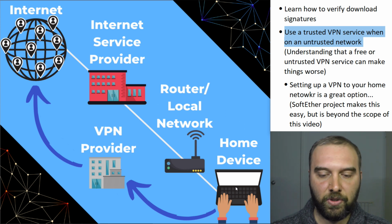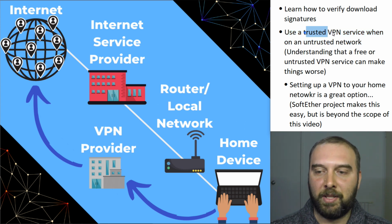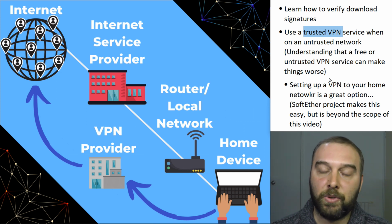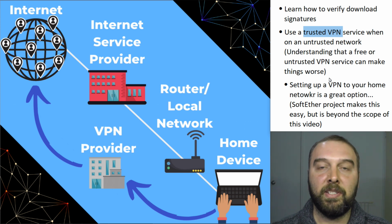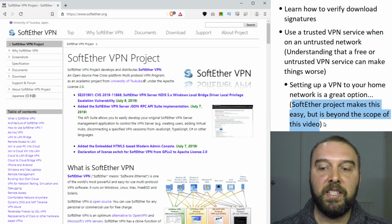It basically allows your device to connect through your VPN provider directly to the internet, essentially bypassing your own local network and your ISP. But it's important to say that it must be a trusted VPN service, in that a free VPN service or a bad VPN service could actually be deliberately set up to redirect you to phishing sites. Just setting up a VPN to your own home network is actually a great option. The SoftEther project makes this pretty easy to do, but setting it up is beyond the scope of this video.